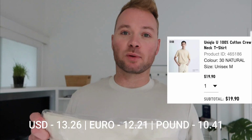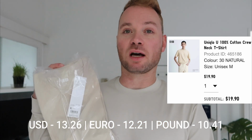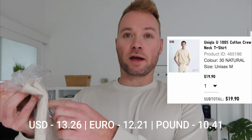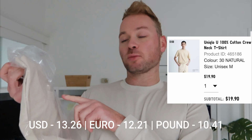I almost blend in with the walls behind me. I'm pretty certain that the next one is going to be very similar. It's almost an identical color. It's just a different cut. But as usual, we're going to try it on. This one, however, is a short sleeve and it's 100% cotton. It feels exactly the same. Oh, actually, no, it doesn't feel exactly the same.